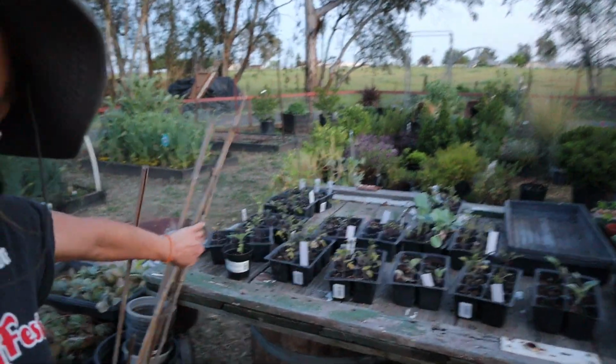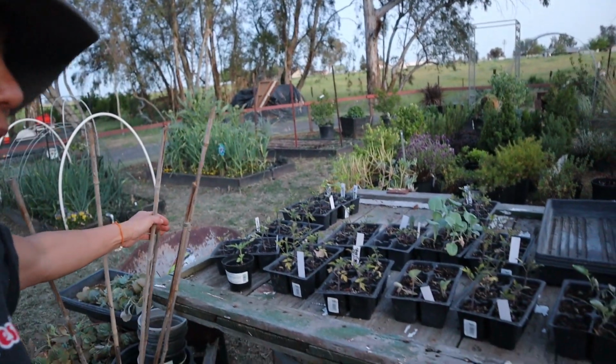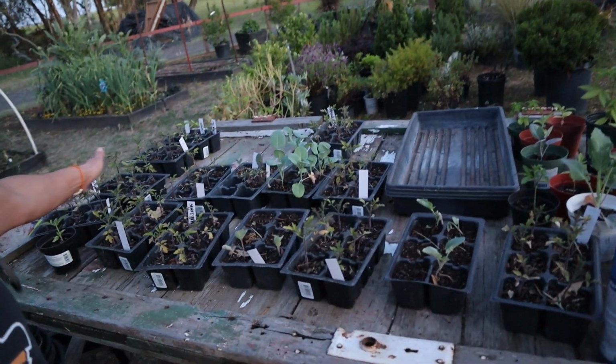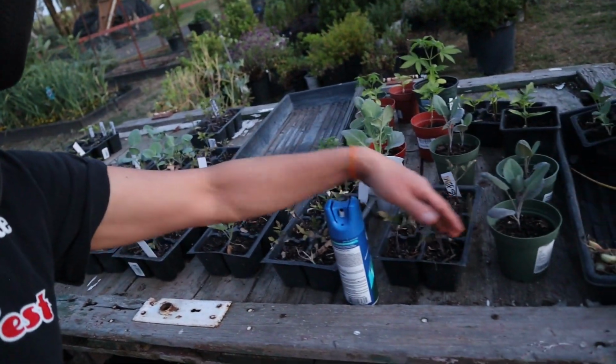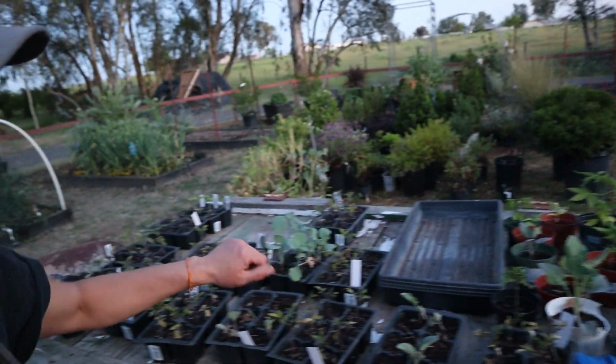So I have switched up the garden just a little bit. I don't know if you noticed, I moved the table around. But these are all of my tomatoes, and they look like they need a little fertilizer. It's time. So those are all the seedlings that I have.